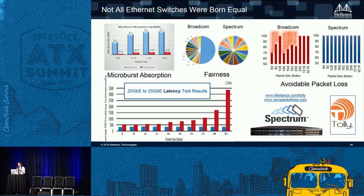And in terms of Ethernet, not all Ethernet switches were born equal. If you look at some of the dominant players in Ethernet switching chips, such as Broadcom, they came from more of the campus and carrier Ethernet space, where some kind of loss is acceptable because the upper level protocols can handle it. And the Mellanox Ethernet actually came from InfiniBand for the data center scenario, where we have very stringent requirements on performance and on packet loss.